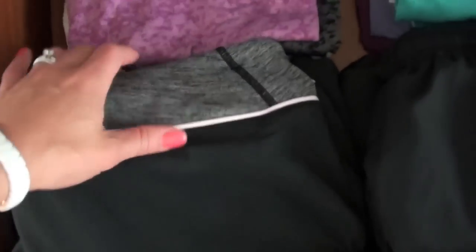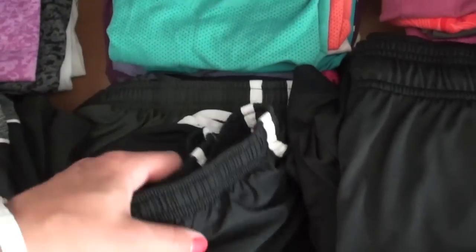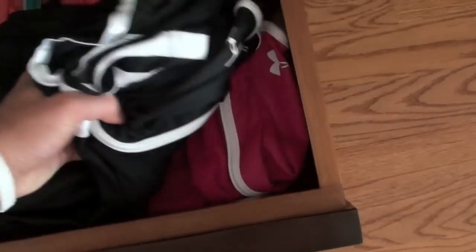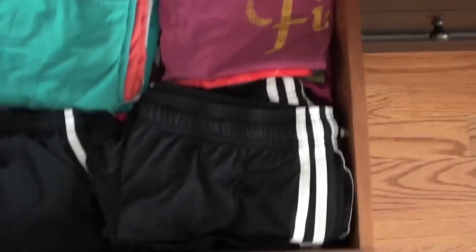Then I have my running skirts, they're actually skorts, and my Nike running shorts, which I love. And then these are other shorts. And actually I wear these a lot for lounging in, and not as much for exercising. Or if I'm gonna go for like a long walk or something, that's when I'll wear those.